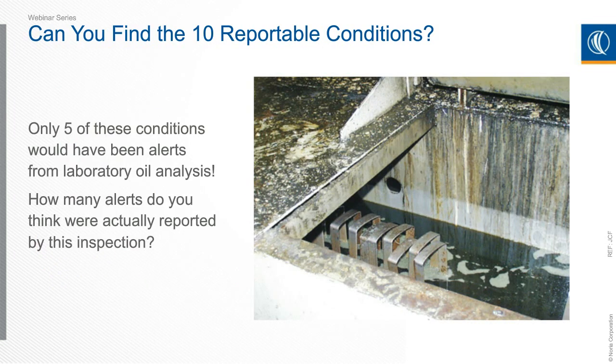So let's do an inspection right now. Here is a tank with the hatch open, and you can look inside the tank. You can see the oil, the walls of the tank, the surface of the tank, external surface of the tank. Can you find the 10 reportable conditions? Let's say you're doing an inspection of this tank and you're asked to report any abnormalities. Can you find the 10 reportable conditions that are visible here?